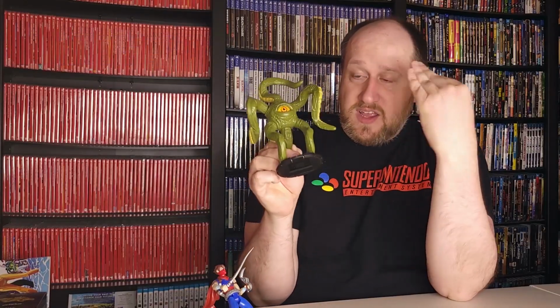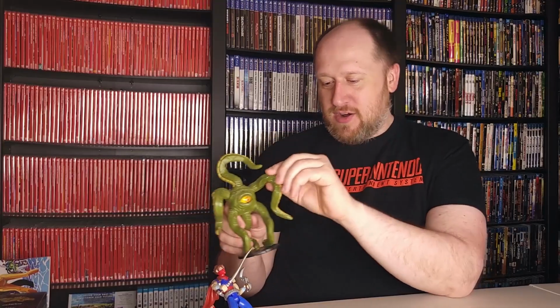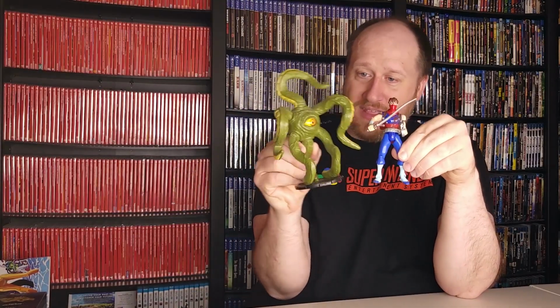So you can see it's got this kind of rotating base. It's for a game called HeroClix, which I have zero interest in, but this figure is awesome. It isn't really posable or anything, but in terms of scale, it scales pretty well with Strider. I think that's probably about how big he is in-game. And it does have one really neat feature.